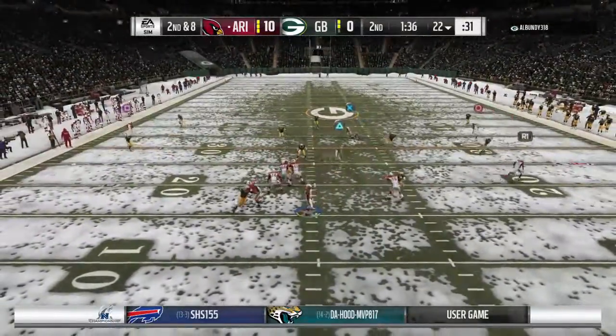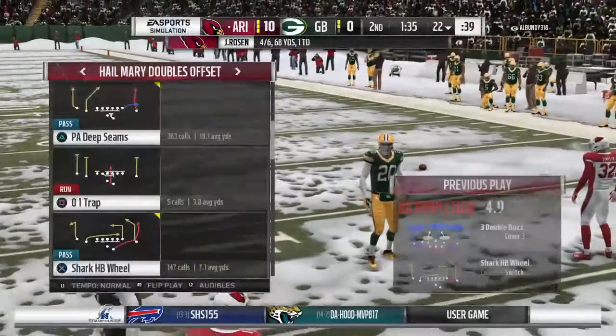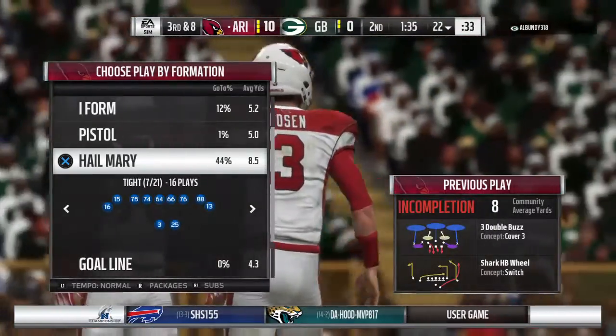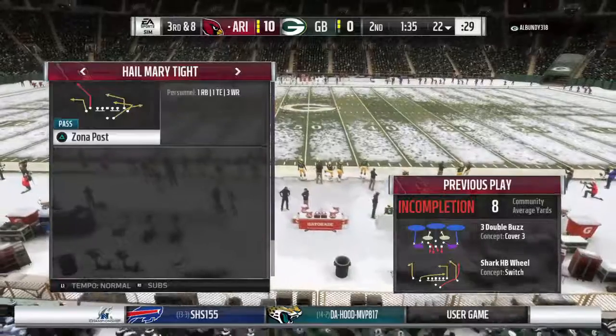On 2nd down, here's Rosen. And that is incomplete. I think he's a little trigger happy right there, and it turned into an ill-advised throw into their zone. Well, we know he has confidence. He'll throw it any place, anytime, anywhere. That time it fell incomplete.